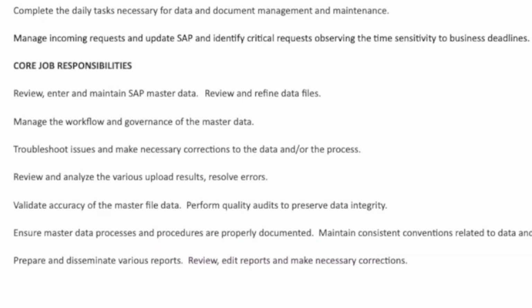This means you're going to be reviewing, entering, and maintaining the SAP master data. You'll review and refine the data files. You're going to manage the workflow and governance of the master data file. You'll troubleshoot any issues that you come across and make necessary corrections to the data and the process as needed. You'll review and analyze the upload results and resolve any errors. You'll also review and validate the accuracy of the master data file, performing those quality audits to make sure that data was entered and is in the master file correctly.